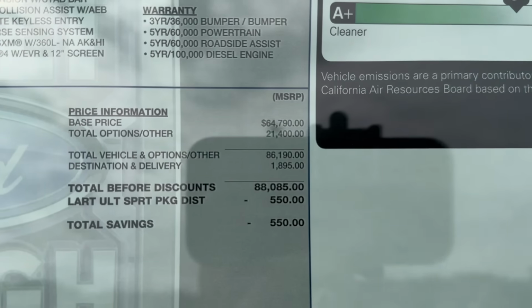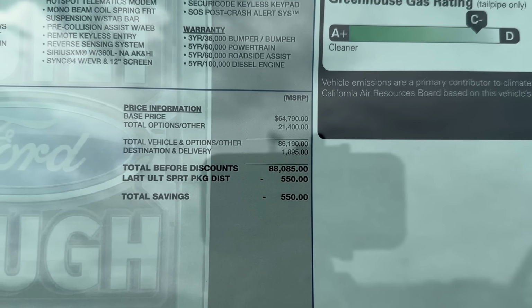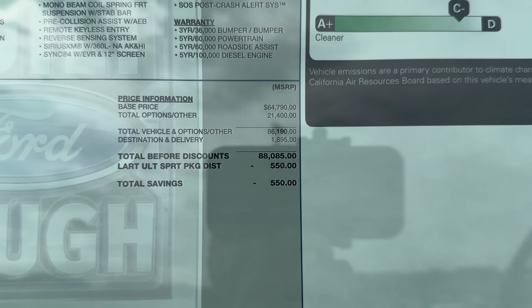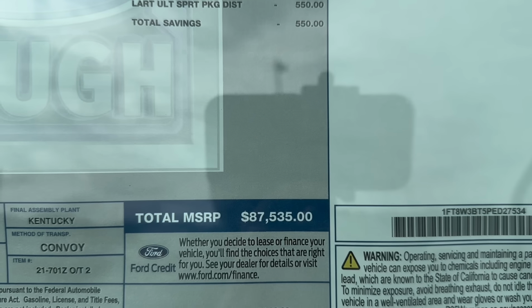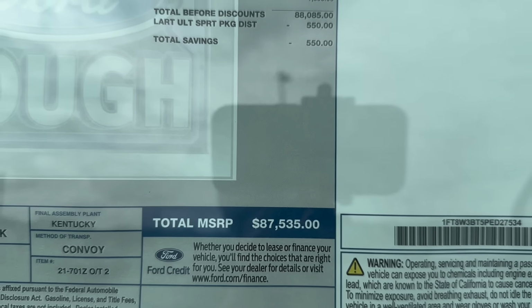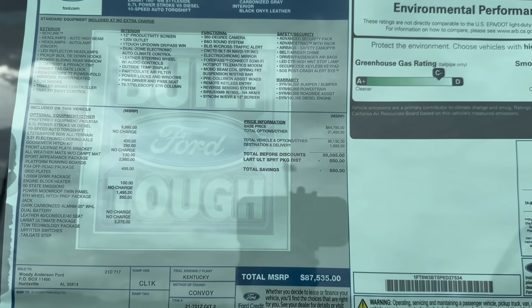Base price, $64,790, $21,400 in options. After everything else, price is $87,535, which, if you have a big farm, you need a good work truck, you know, price is all relative.